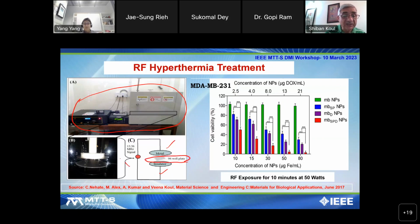And we use a low frequency RF signal, high power, 50 watts, and exposure for 10 minutes. See what happens when there is no nanoparticle, the cells don't die. When there are only SPION nanoparticles, then we have some small effect with the concentration of nanoparticles, a small number die.